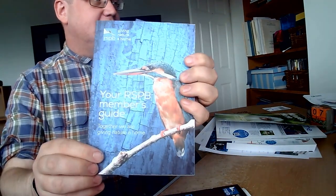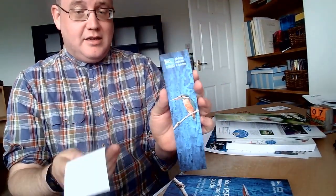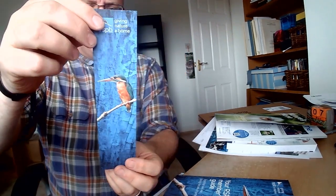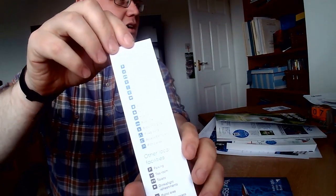Another book. So, two books. That's why it needed to be so big. This one, your RSPB Members Guide. Together we're giving nature a home. Ah, folded within the Members Guide, a bookmark, and on the back of the bookmark.